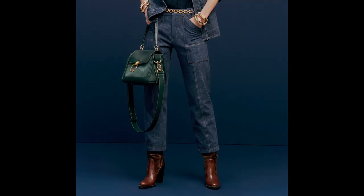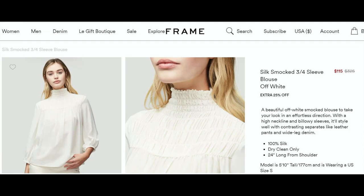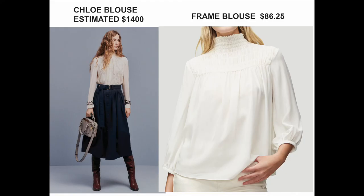Now we're left with $239 and we need to split it between denim pants and a blouse. I think it's totally doable. Here is an amazing deal from Frame: a smocked neck silk blouse for $115 plus 25% extra off, which makes it $86.25. That is a true steal. Bingo!